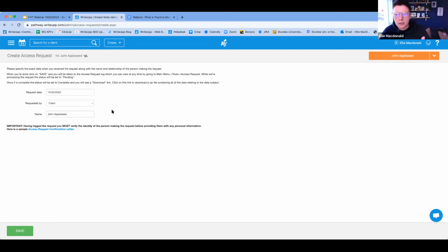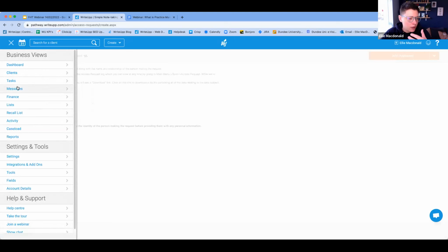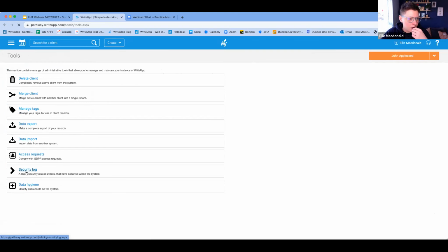If you are going to be looking at practice management software, do make sure that there is an access request tool in there, because that's a really big time saver. You may never need to use it, but if you do, it will really, really save you. You can also export all of your data out of a practice management software. You don't have to keep it in there indefinitely. You can take it out at any point. You can then save that to your computer and just make sure it's secure, make sure your clients know where their data is being held.